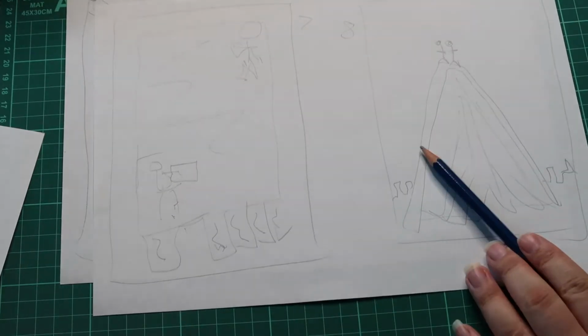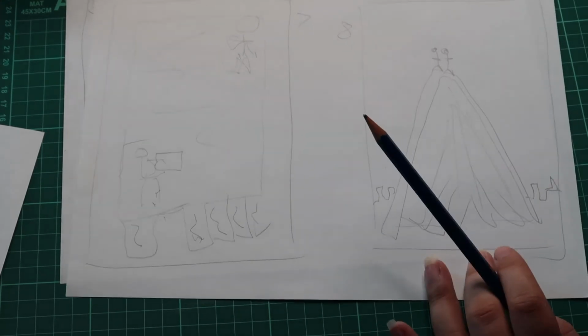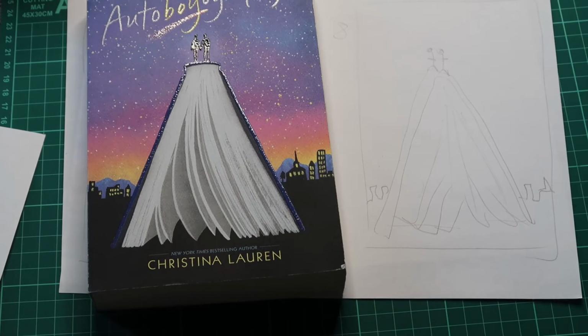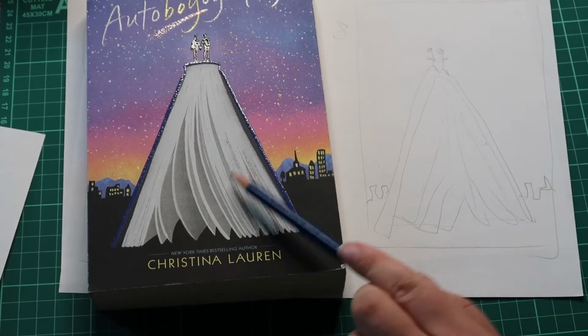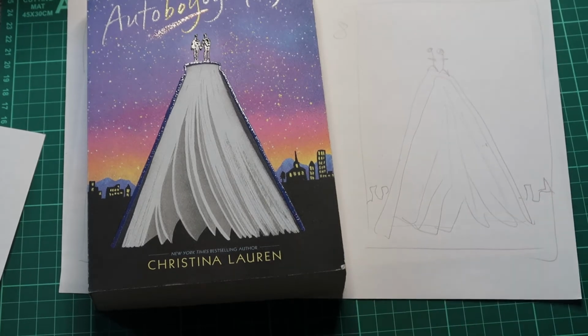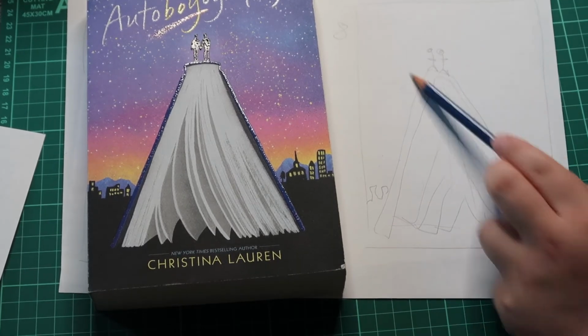There's the proof. Next up, this one I think is the most obvious out of all of them, so hopefully you agree. And that is Autobiography. Of course it is, look at that. It's near perfect. If this had colour on it, it would be exact. Look at those guys. Exact.